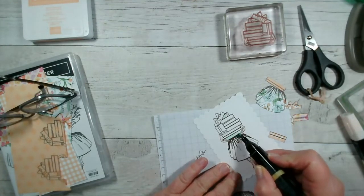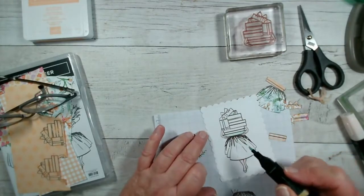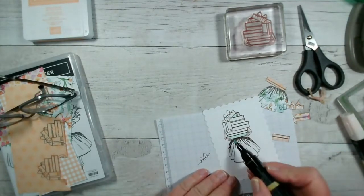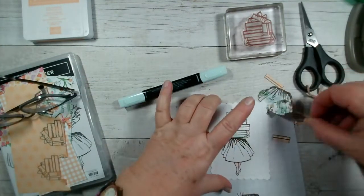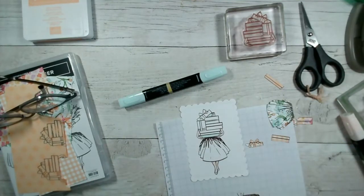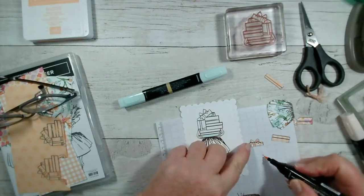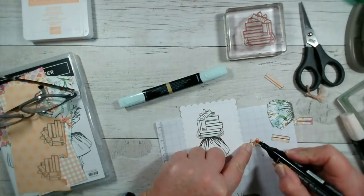So as this is a small area, I'm using our alcohol markers, which are perfect for colouring in. But if it's a small area, you could use our Stampin' Write markers, which are our water-based markers. And I think what I might do is take this present and make the bow a little bit darker, with pale papaya. So don't be afraid to mix and match.